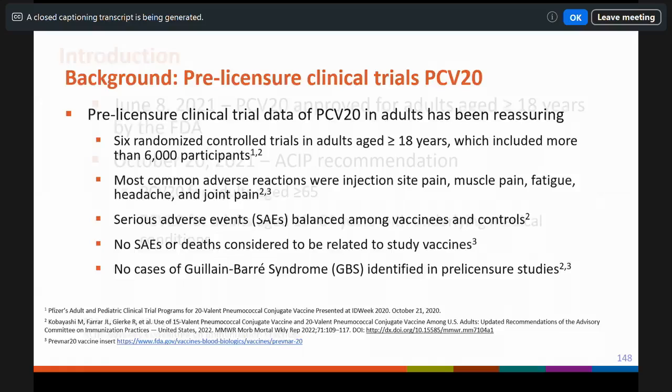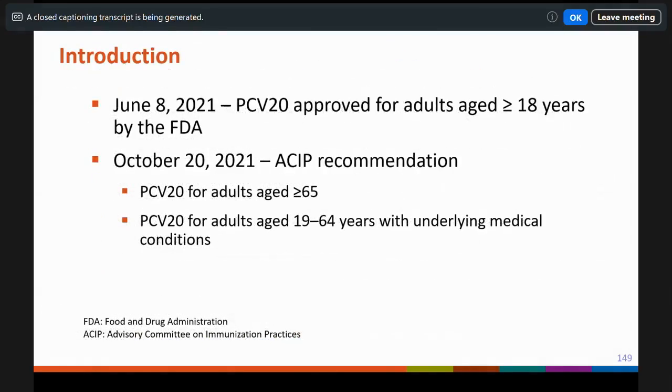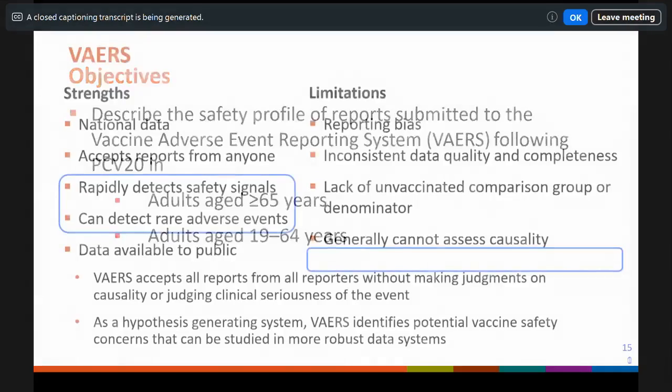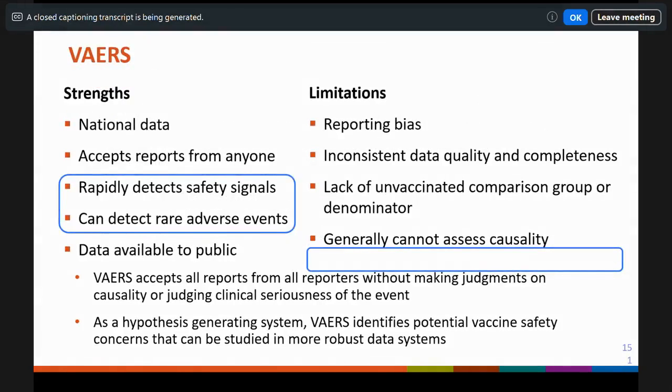The next slide, please. So in June 2021, PCV20 was approved by the Food and Drug Administration, and in October of 2021, ACIP recommended this vaccine for use in adults age 65 years or over, as well as adults 19 to 64 years of age. The next slide. So the objectives of this review were to describe the safety profile of reports submitted to VAERS after PCV20 in adults. The next slide. Well, this slide has been shown before in the morning today. I'll just point out that VAERS has a number of limitations. One important limitation is that it's not designed to assess for causality. The next slide, please.